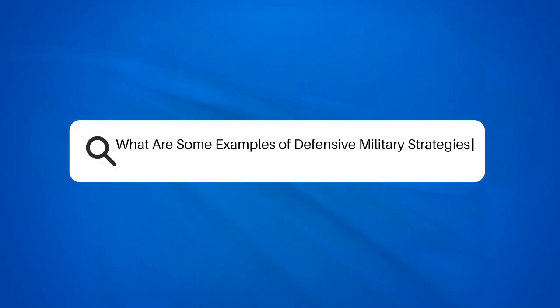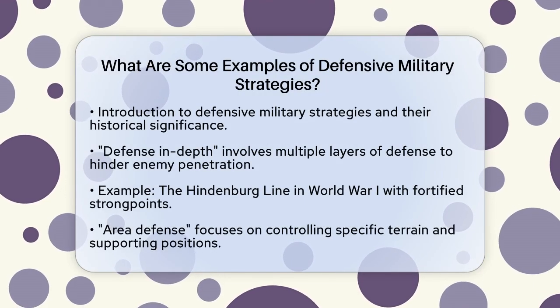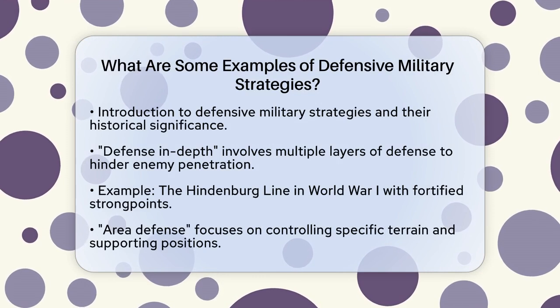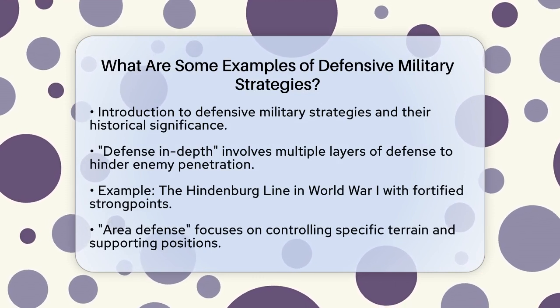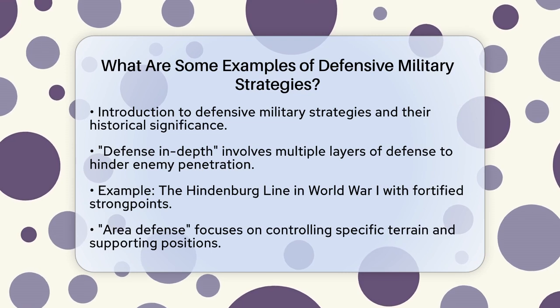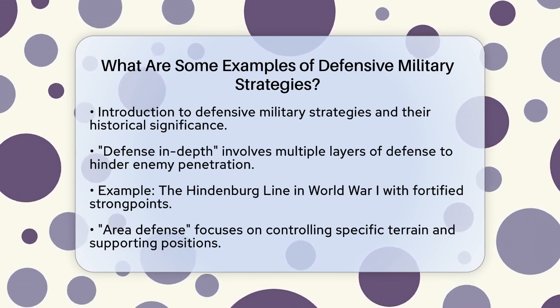Defensive military strategies. If you're curious about how armies protect themselves and their territory, you're in the right place. Let's explore some effective defensive military strategies that have been used throughout history. One of the most sophisticated defensive strategies is the defense in depth.